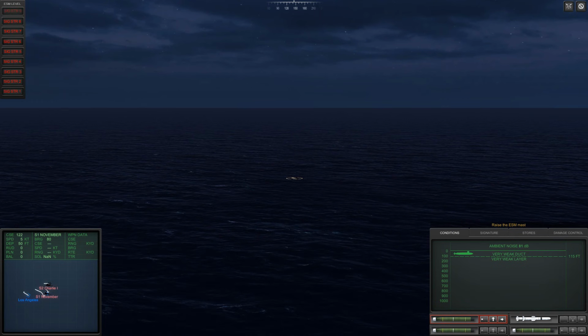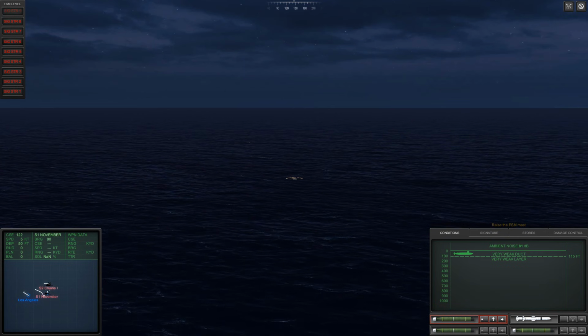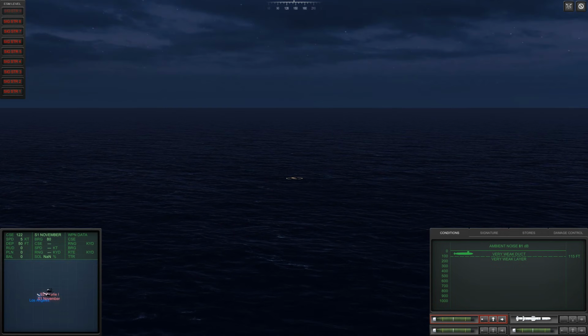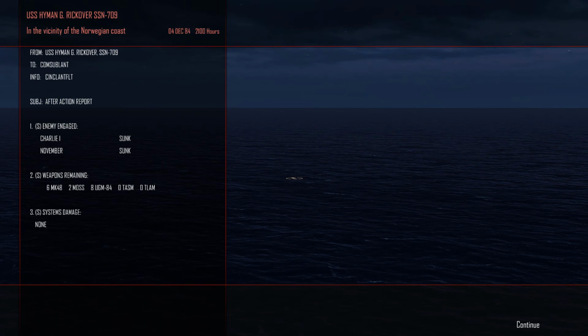At periscope depth, raise the ESM mast, and there is absolutely nothing out there. Well, it doesn't mean there's nothing out there, it means there's nothing out there emitting anything on the electromagnetic spectrum, certainly nothing that I'm detecting, so it does look like the area is clear. That looks like a successful mission. No vessels nearby, no weapons nearby, no aircraft nearby, no flooding.